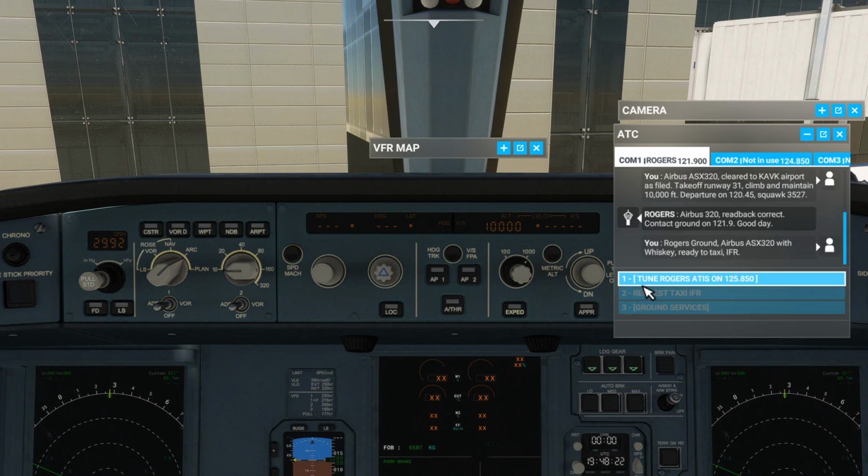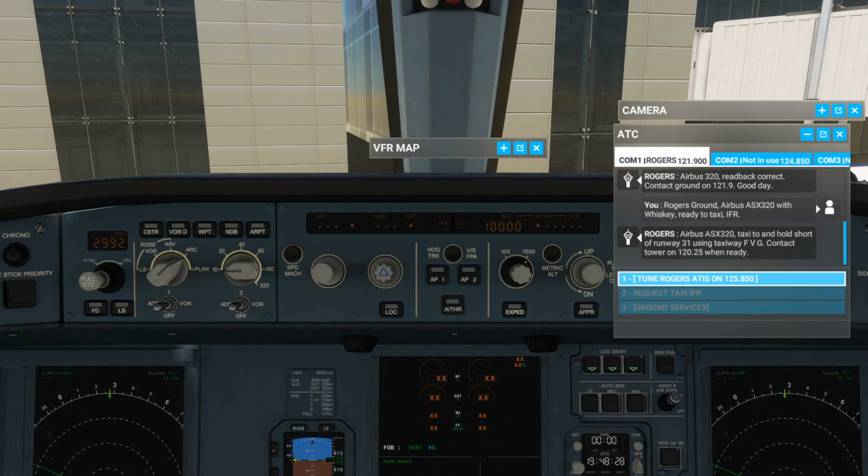Rogers, ground Airbus Alpha Sierra X-ray 320 with whiskey ready to taxi IFR. Airbus Alpha Sierra X-ray 320 taxi to and hold short of runway 31 using taxiway Foxtrot Victor Golf. Contact tower on 120.25 when ready.